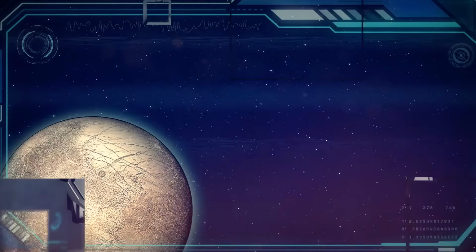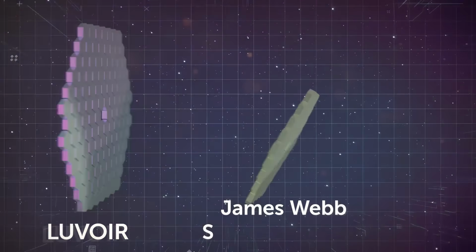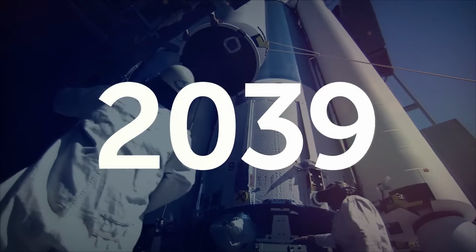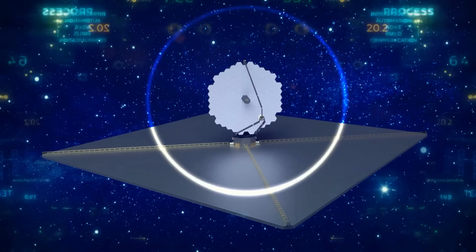This telescope is scheduled to operate for about 6 years, but in the future, we'll launch an even bigger one. It's called LUVOIR, which stands for the Large UV Optical Infrared Surveyor. Its mirror will be twice the size of that of the James Webb Space Telescope, and almost 7 times the size of the Hubble's. The telescope is scheduled to be launched in 2039. We'll get it into orbit with the help of a super heavy rocket. Then we'll have to deliver the telescope to its destination, 1 million miles away from Earth. And then it'll begin its observations.